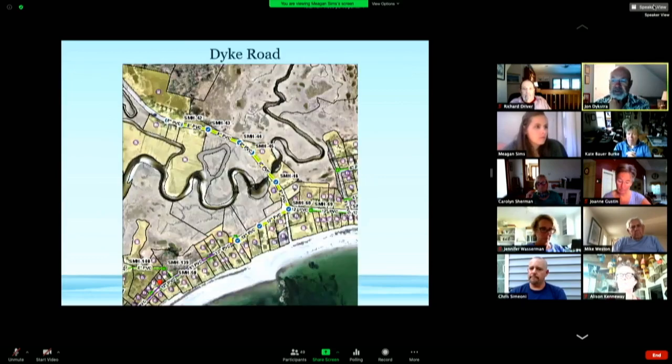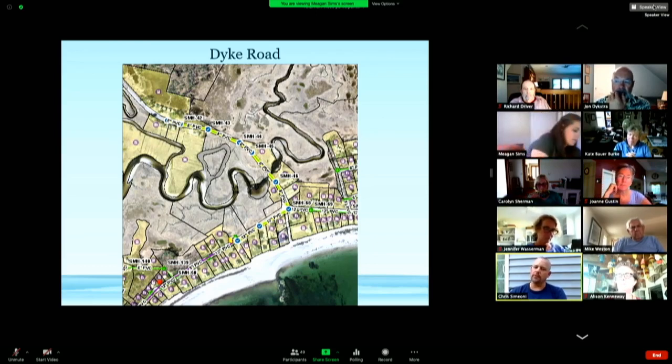Does it follow the road, Chris? So the force main that runs from pump station 12, which is down by the intersection of Dyke Road, does follow Kings Highway toward the west. Ultimately, it goes off into the Sandy Beach area, underwater, and back up onto Marshall Point Road. And from there, it follows Marshall Point Road right to Cape Porpoise.